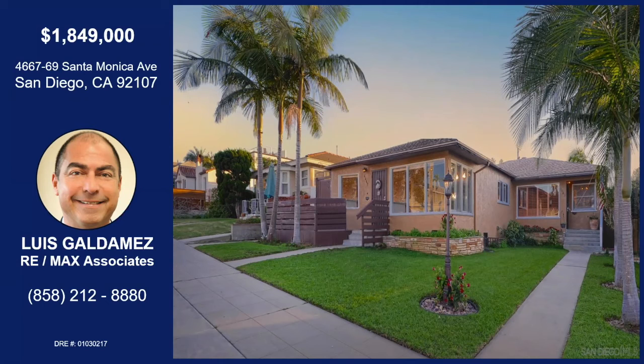Another good feature about this property is that you can walk to shopping, coffee shops, and it's about four blocks from the beach. Fantastic. Walk or drive. It's very convenient.